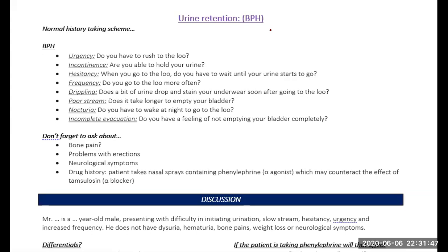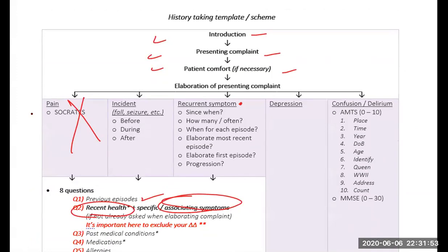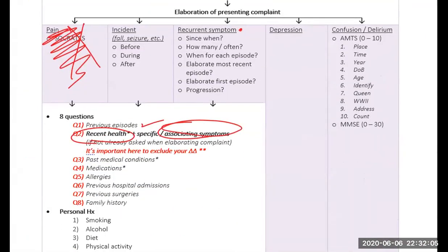Yeah. So this is not pain, so we're not going to do Socrates. The patient has a problem passing urine, so we're just going to elaborate further on that. It's not going to take much really to elaborate. Then we can move on to the 8 questions. So if he had previous problems passing urine, and then you can ask the specific questions about BPH, so about hesitancy and frequency and so on. And then you can carry on doing your normal scheme. Okay? Perfect. I'm ready when you are.